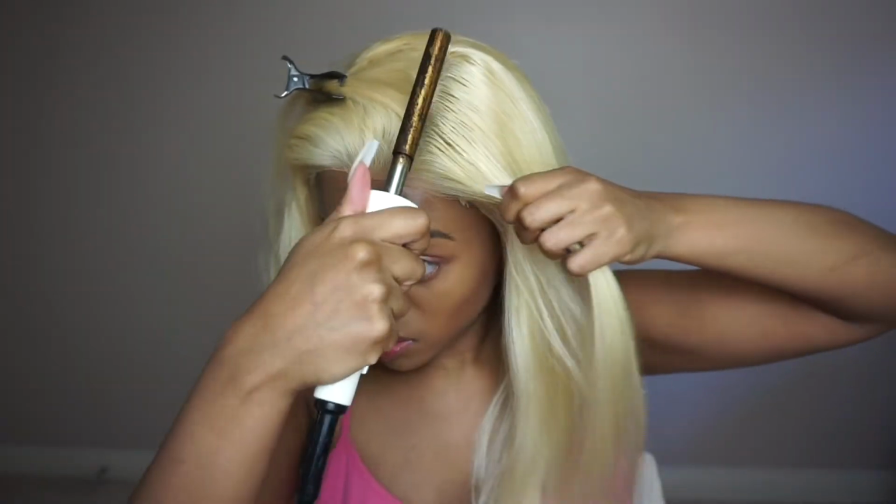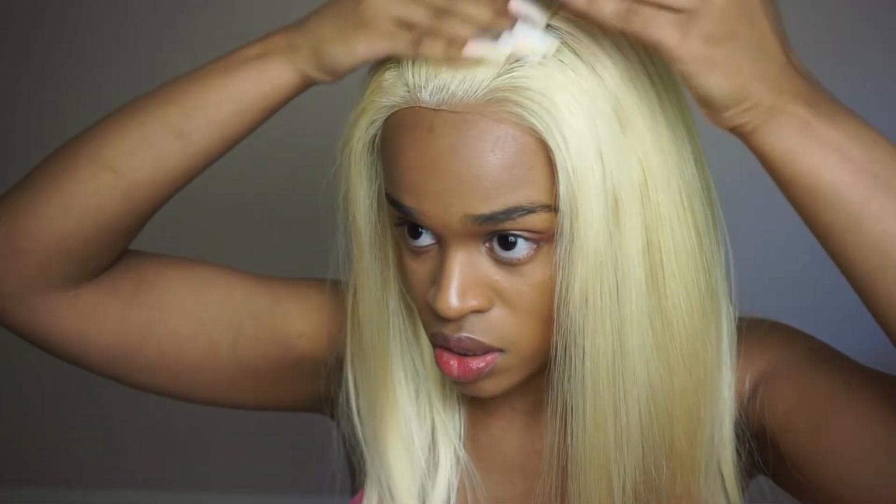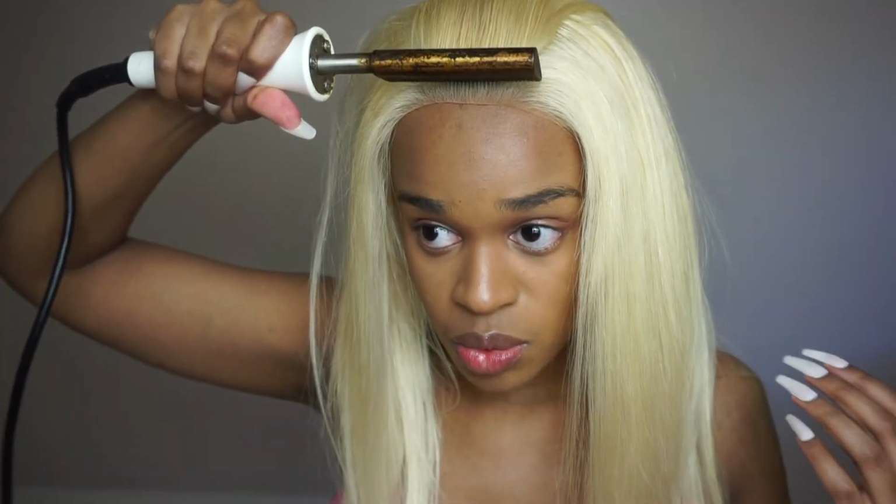That'll do. So yeah, just more of the mousse. Send that down. Let me do the other side. I might just do a middle parting. So what I'm gonna do is set the front back, and then this is where my middle parting will be.